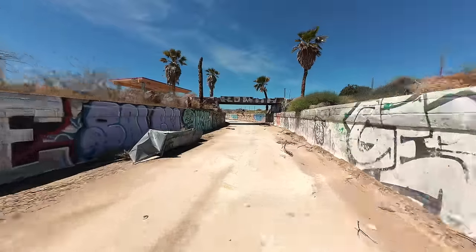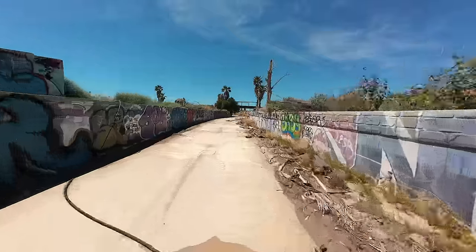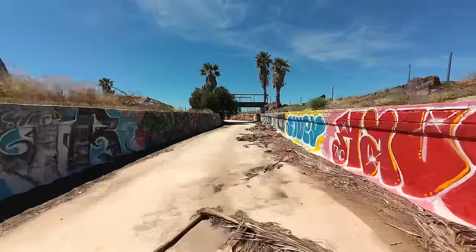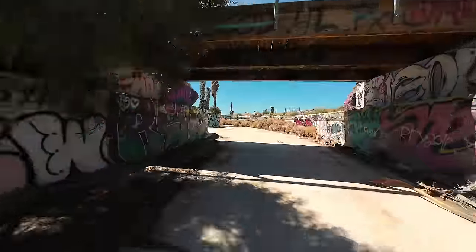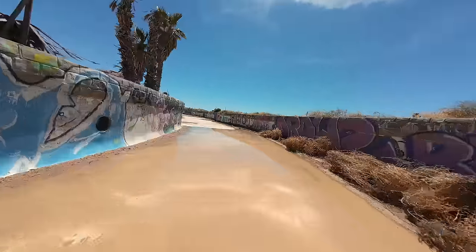So I still think DJI missed the boat when it comes to the camera in a sense, because I felt like we still needed a dedicated flight camera versus a dedicated recording camera. So that's something I would love to see change if they ever bring out a third iteration of this, is we need two different cameras.